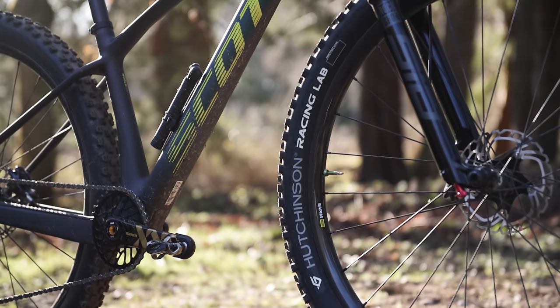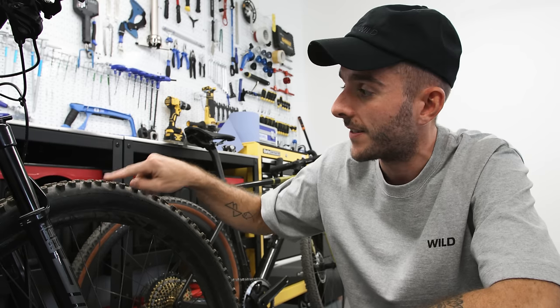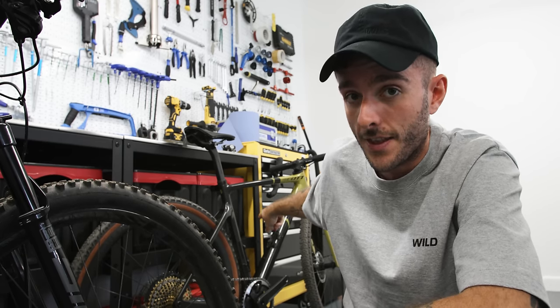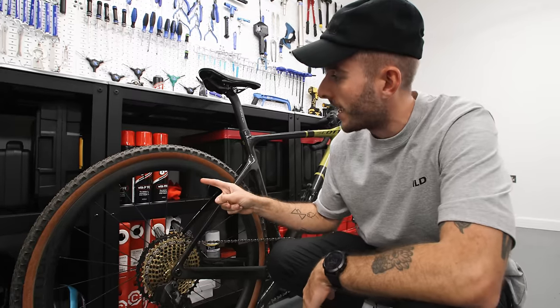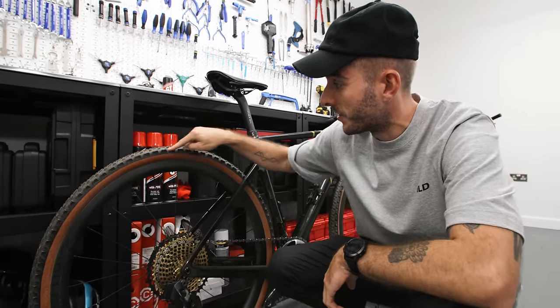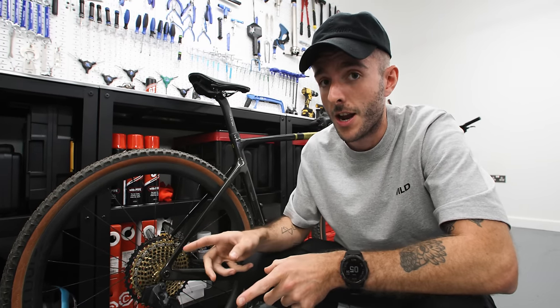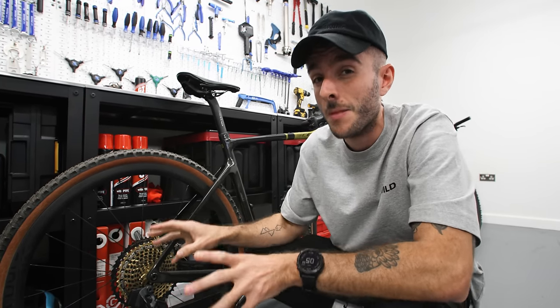Equally, you start putting big knobbles on the tires as well. They take up even more space. There is no way you can fit a tire this size on a gravel bike like this. Gravel bike, way less space for tires. This is pretty much as big as you can fit in, 45 millimeters with some knobbles on. It's gonna be a lot faster, but you won't be able to ride the same terrain as on that bike. So that really is the limiting factor.